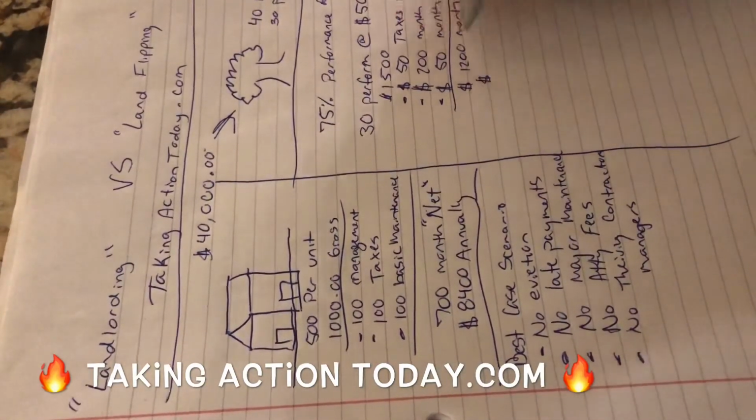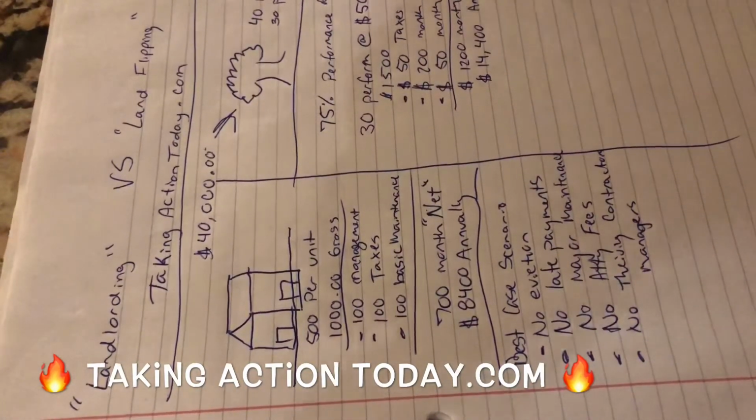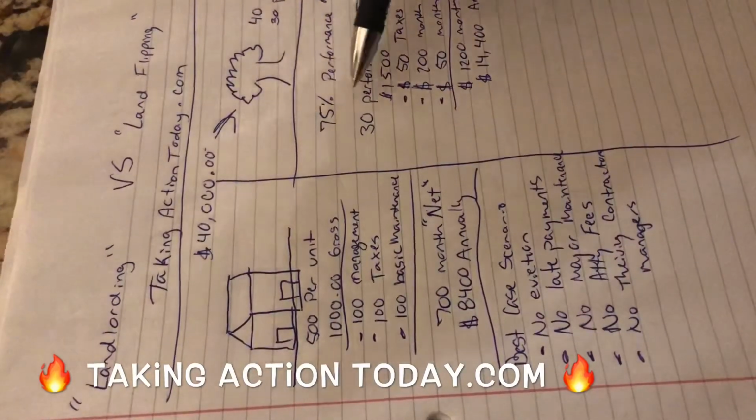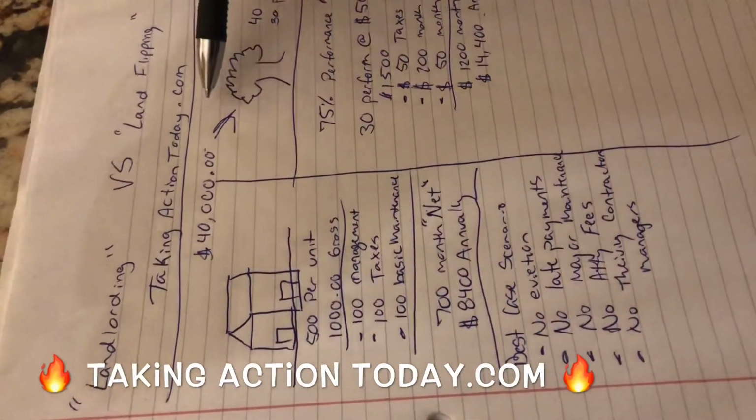And that's $14,400. So this is very realistic numbers at a 75% performance rate, selling them only at $50 a month, minus out our fees for automation, $14,400 on a $40,000 investment.